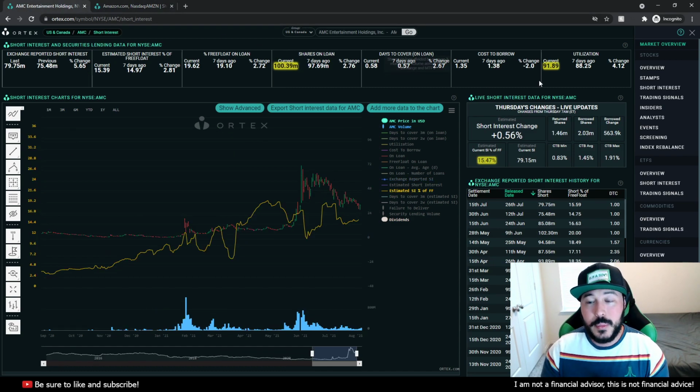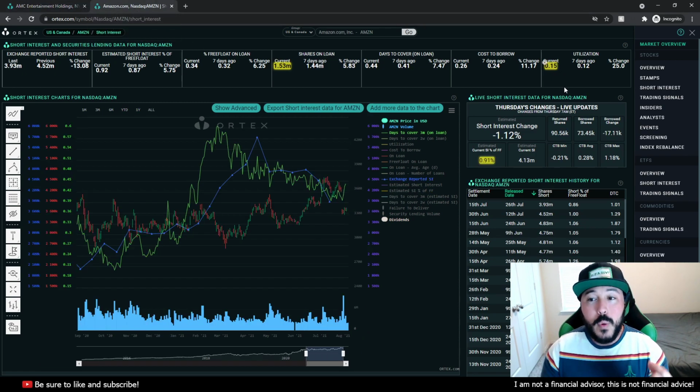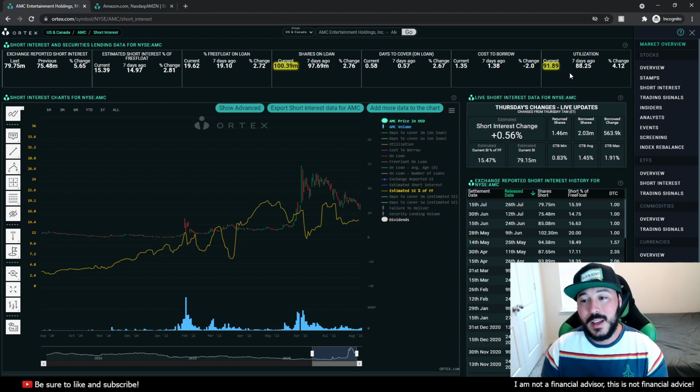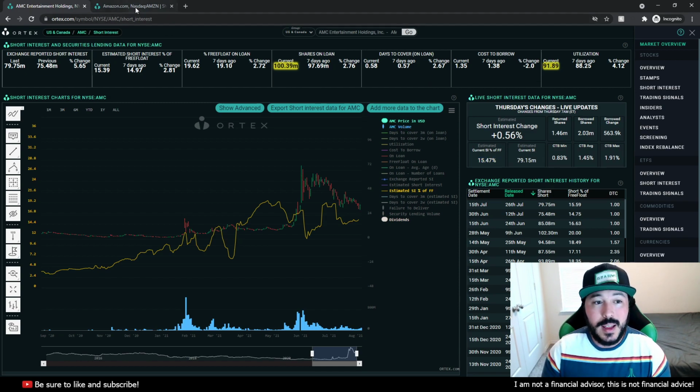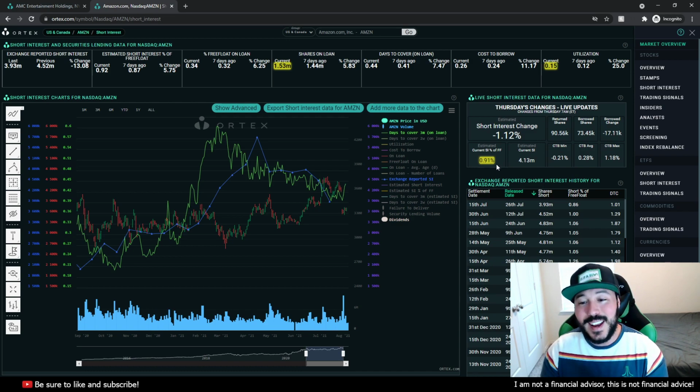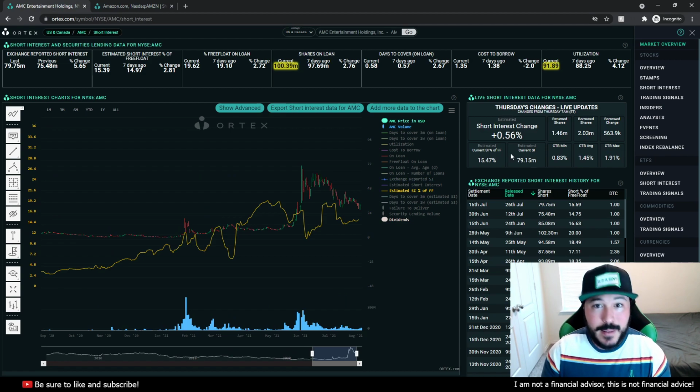Let's take a look at another number, the utilization. It's 91.89% here for AMC, and let's take a look at Amazon. It's 0.15 versus 91.89, almost 92%, so we can see the difference there. Last but not least, let's talk about the short interest. The short interest of the free float for AMC is 15.47%. For Amazon it's 0.91%. So 0.91 versus 15%.